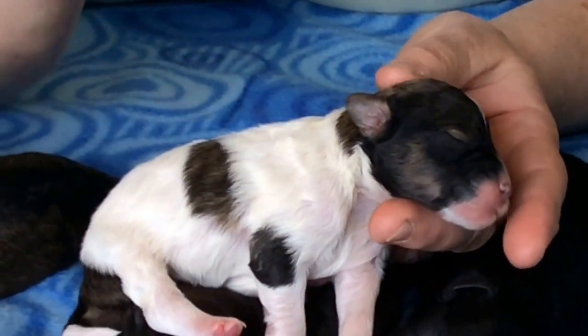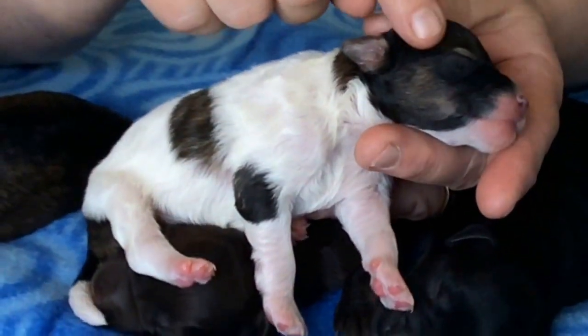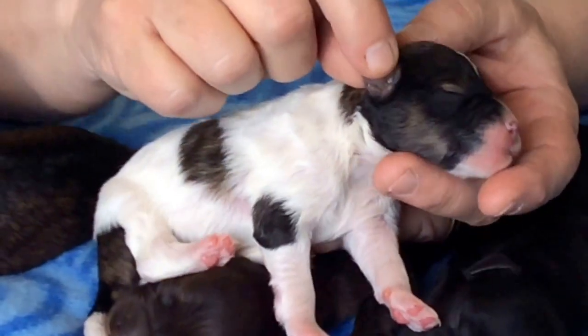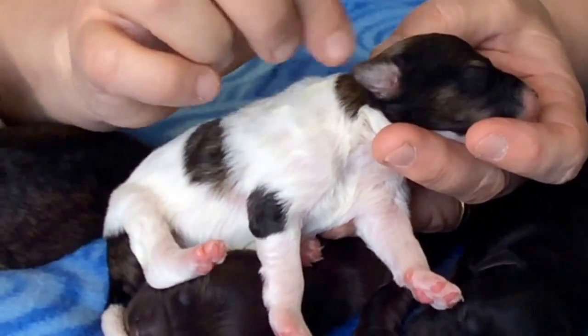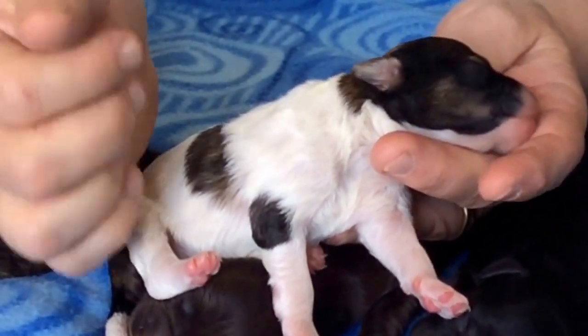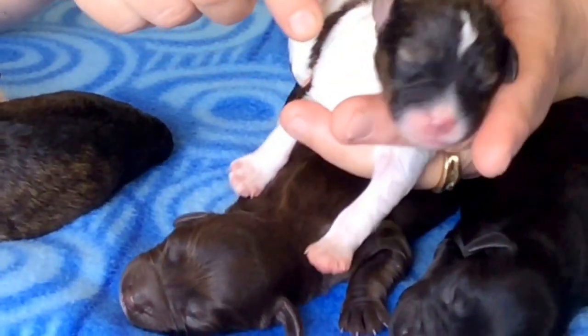So when they hit about 14, anywhere from 12 to 15 days old, and their eyes start to open, so will these ears. Their ears will start to peel open. They'll get little pieces of skin flaking off, and their ears will actually start to open up. And both of those things happen with about 12 to 15 days old.